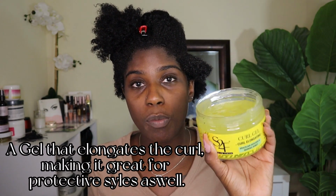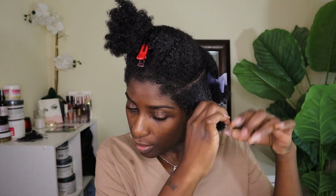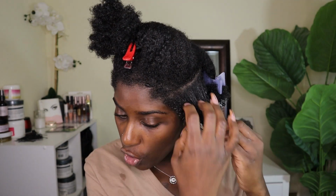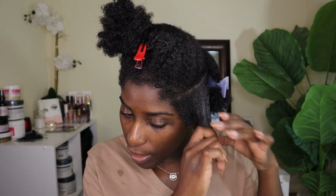Now I smell the manuka and honey inside of this gel. I really do. I smell that in here. It's kind of thick. Okay, this is giving, I might do a wash and go, honey, but nah, I really want some Bantu knots now, so we're gonna make this work, girl. I do love that the gel is very thick. It is thick, so if you have thick hair, this will kind of help you a little bit.